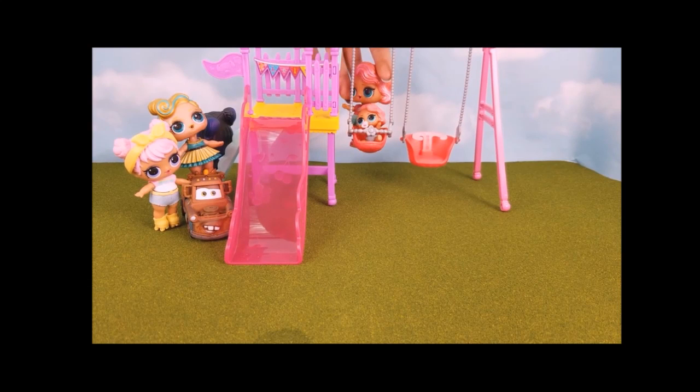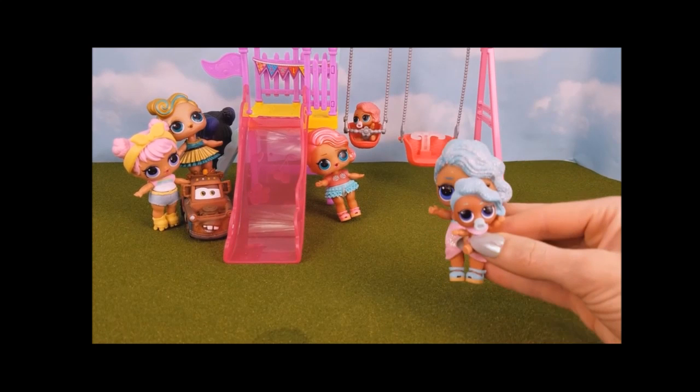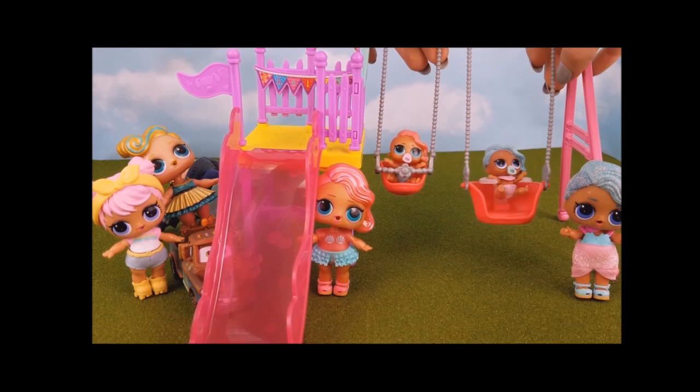Whee! Okay, Little Splash, do you want to go in the swing too next to Little Treasure? Mm-hmm. All right, we're gonna set you up here. Whee! They just love going on the swing so much. Little Splash, you go so high.